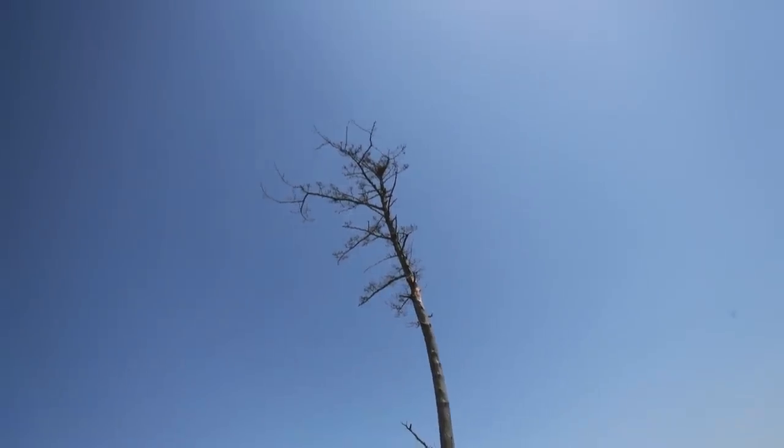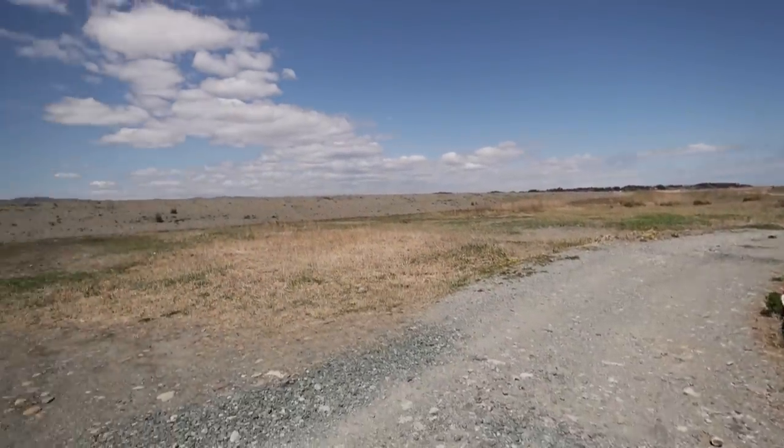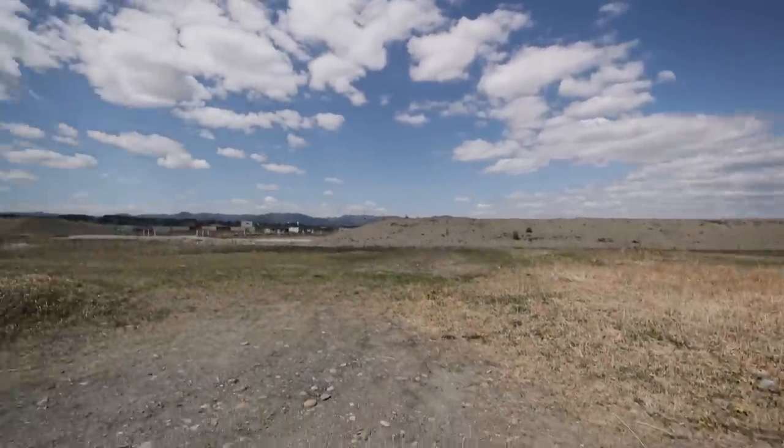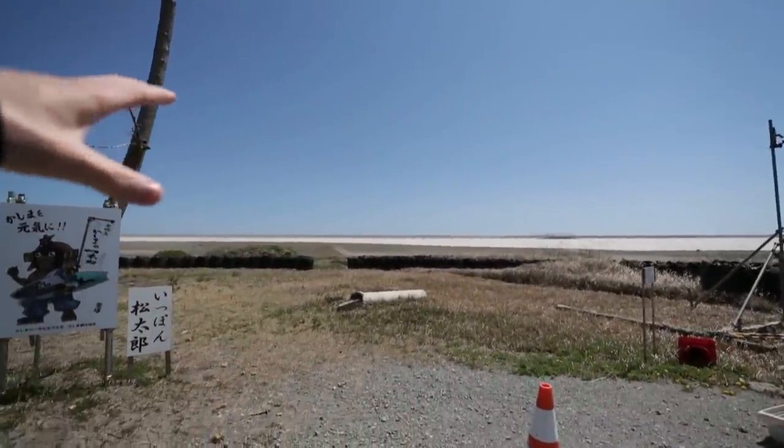This tree is the only one around this area to survive. As you can see, this is like a barren wasteland now. There used to be so many houses around here. Now they're all completely demolished. Right over this barrier is the water, so you can see how close we are.